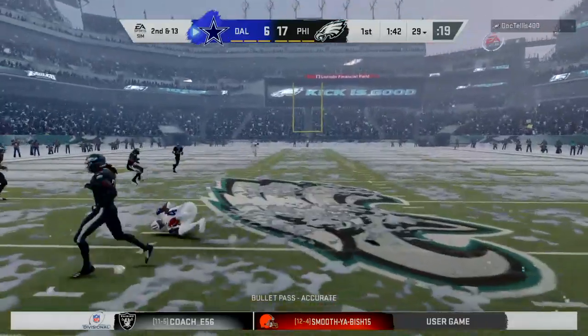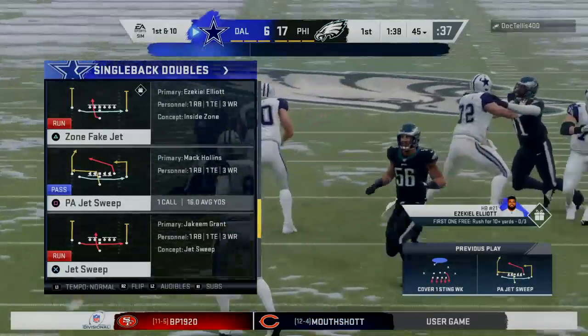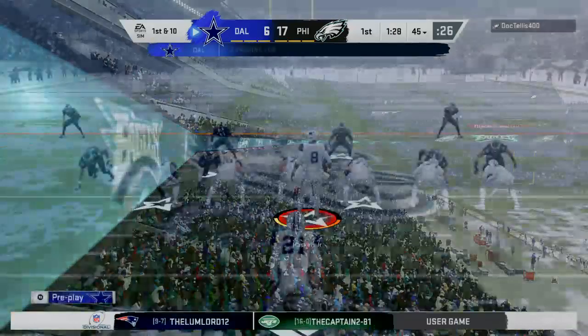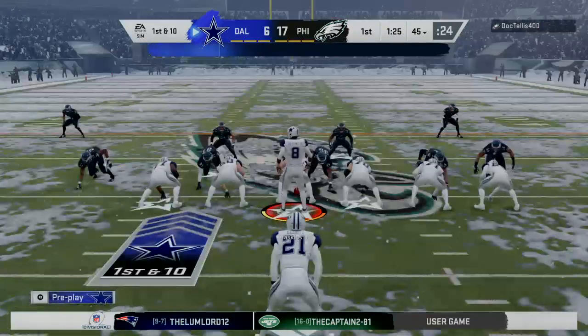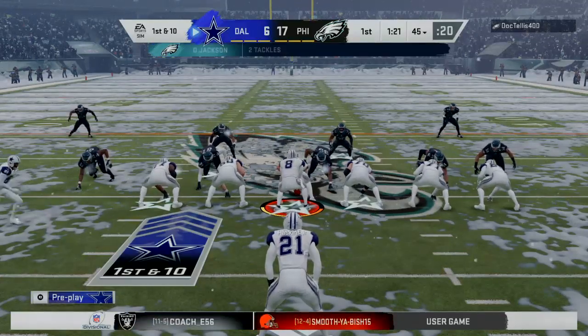Now on 2nd and 13. Haskins. Over the middle, that's caught by Metcalf. 2 catches now in this divisional round matchup. That one, a 1st down. I think it all came together there. In-breaking route, drove it with excellent pace. Money throw right there to move the sticks.